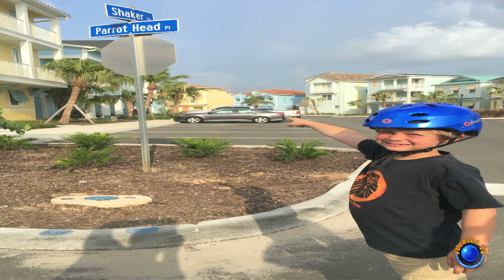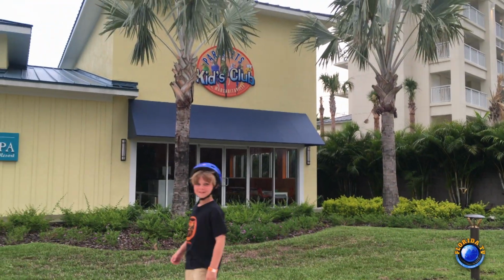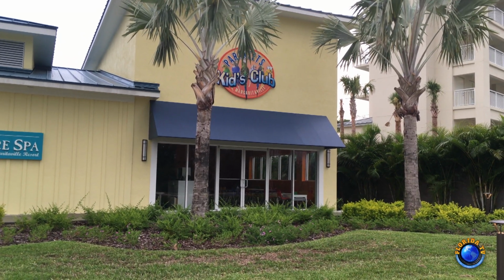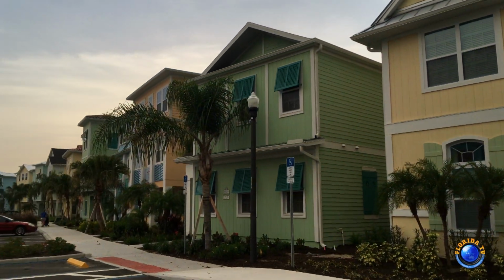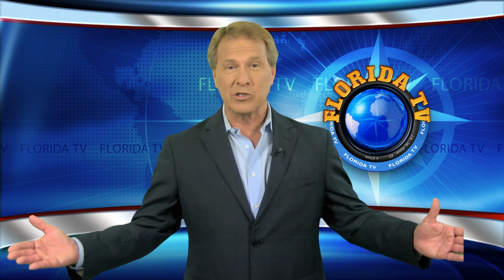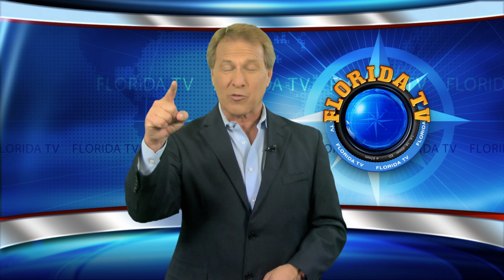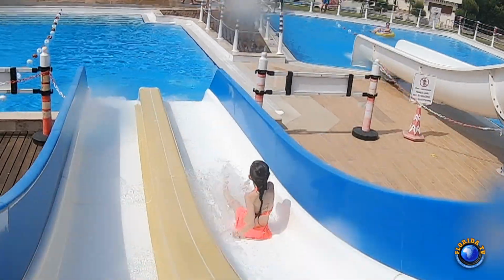Now, what I also liked about it is the sidewalks. They're super wide, so when you're walking or your kids are riding their hoverboards, they don't have to worry about really hitting anyone or knocking anyone over. It just seems real safe. And so what else can you do here during the hot Florida sunshine days? Well, guess what? Right here on the property, a full-blown water park.